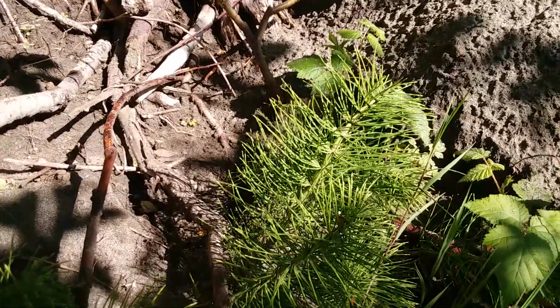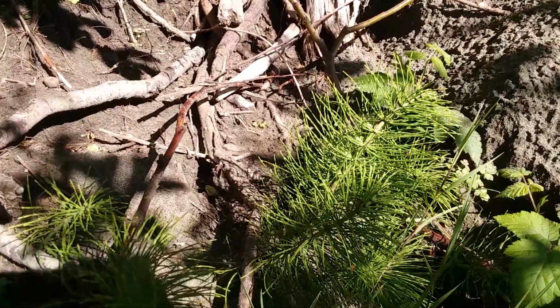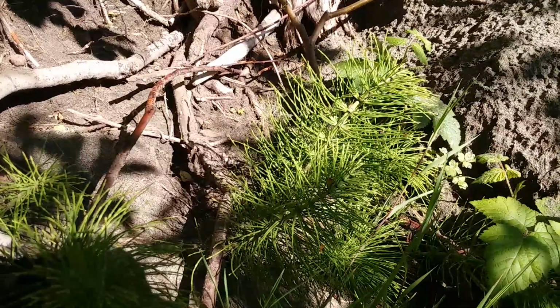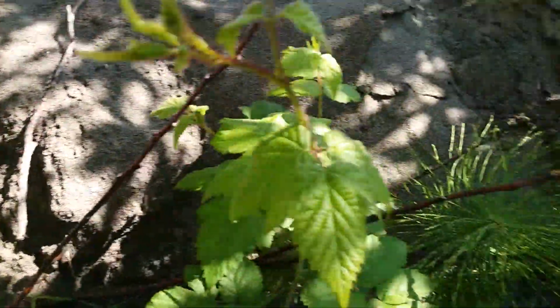It'll grow just massive stands of it. You can get fairly large, and it will grow anywhere you could possibly think that it would grow. We're right here in the sand of the beach, right on the edge of the beach, and it doesn't care. It's all over the place out here.